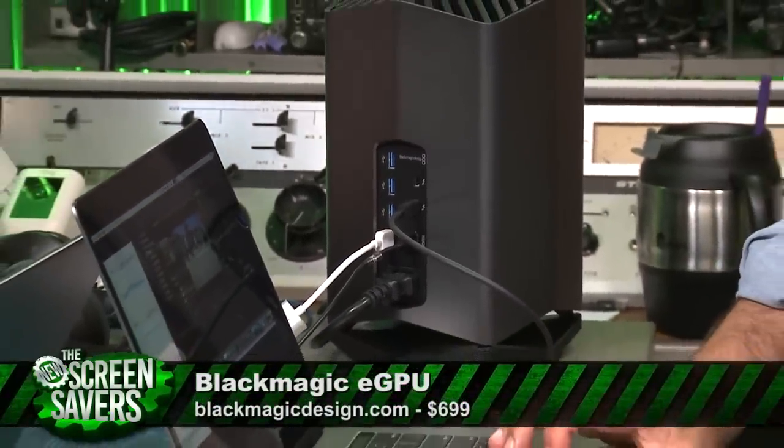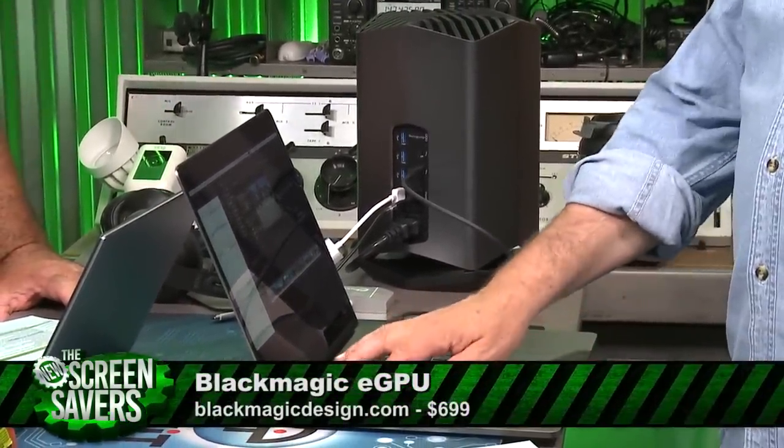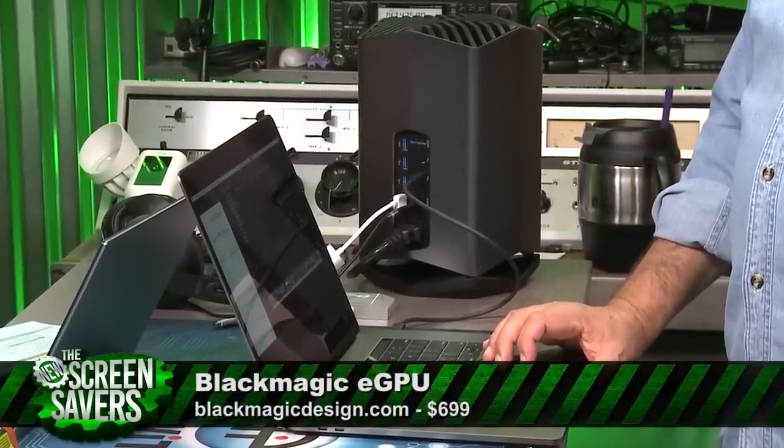What we are seeing in some of our testing is if you are doing your graphics offload on what you're going to see now is the back of my monitor that I'm looking at here.